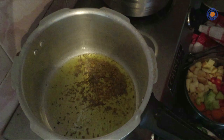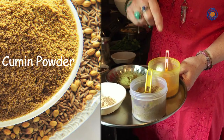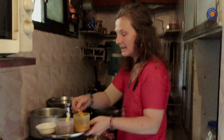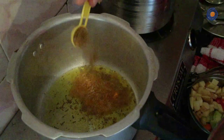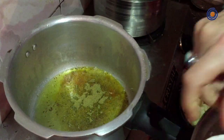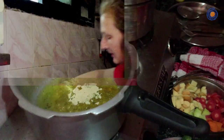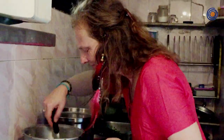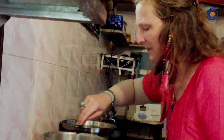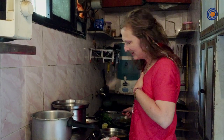So the perfect timing of the seeds, they are ready. So now I'm going to add the coriander powder, ginger powder, cumin powder, and turmeric. I'm going to add a little bit of turmeric, cumin, a little bit of coriander powder, and some ginger powder to have the best results. Smells good. Really nice. Ooh, yummy. And I love this part of cooking, to enjoy it and to have fun.